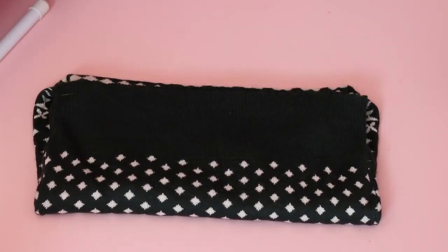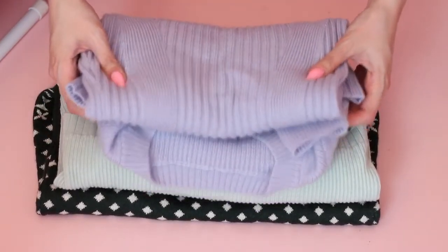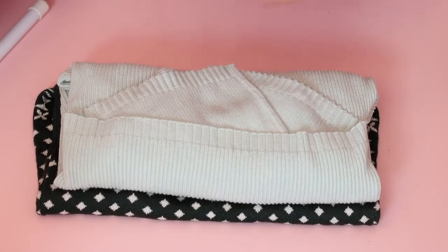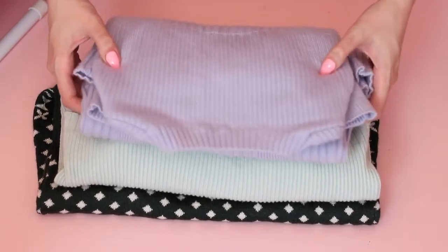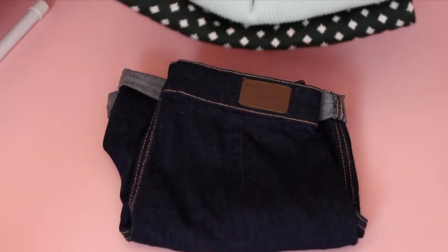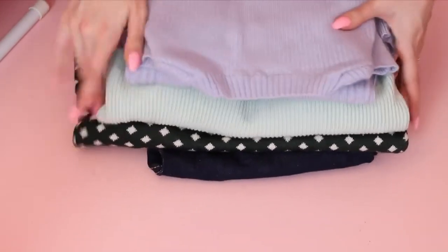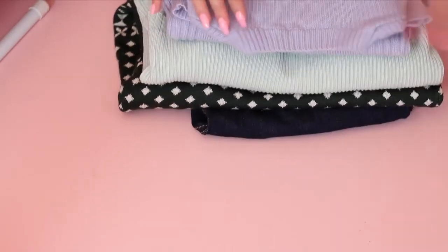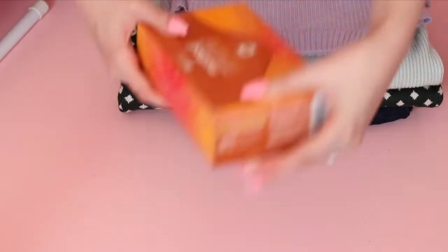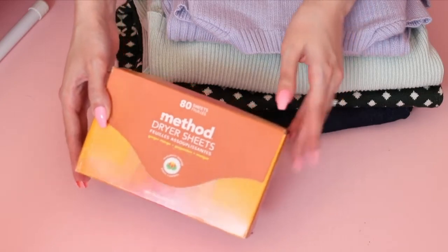Now, I'm going to give you one more tip. This one is from my mom, so shout out to my mom for teaching me this. If you like a little something extra in terms of scent, once upon a time, people used to make little sachets of potpourri. But we're not going to use that. We're going to use dryer sheets.